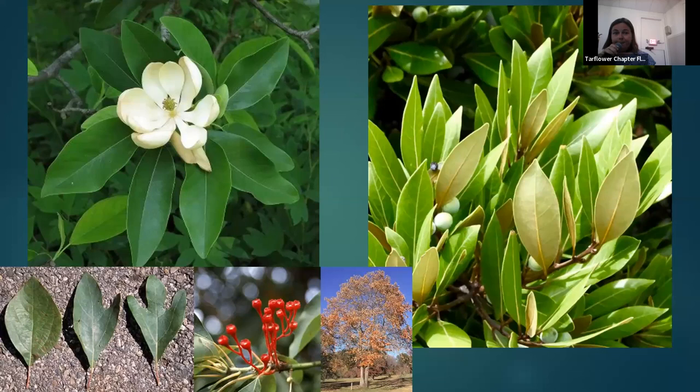So here we have the swamp bay, the sassafras down at the bottom. Sassafras has variable leaves. A lot of them are mitten shaped, like the leaf in the middle, but all three are shown here just to give you an idea. And then we have the swamp bay on the right.